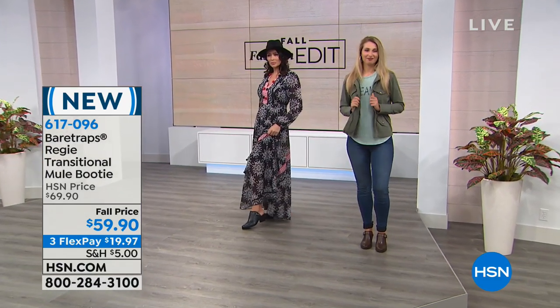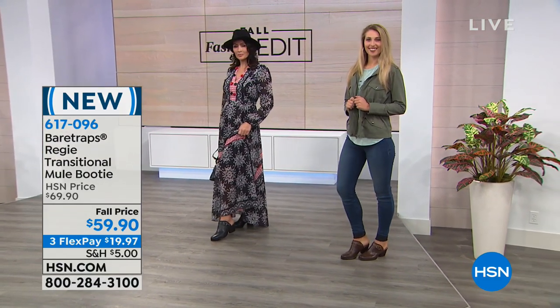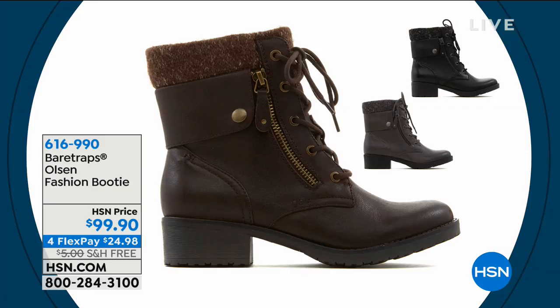My next guest, Janelle, is going to be here in just a second. We're going to talk Lucky Brand. But I want to show you this. Again, a whole different style from Bearpaw, known for their incredible comfort. This is called the Olsen. It's the fashion bootie. We've got a couple of colors for you and 4 Flex Pays, and in that case, we have free shipping. We have gray, black, and brown, and we've got all sizes, which is great.